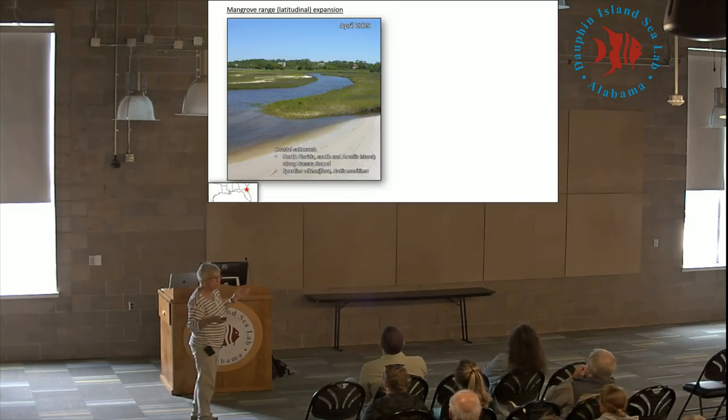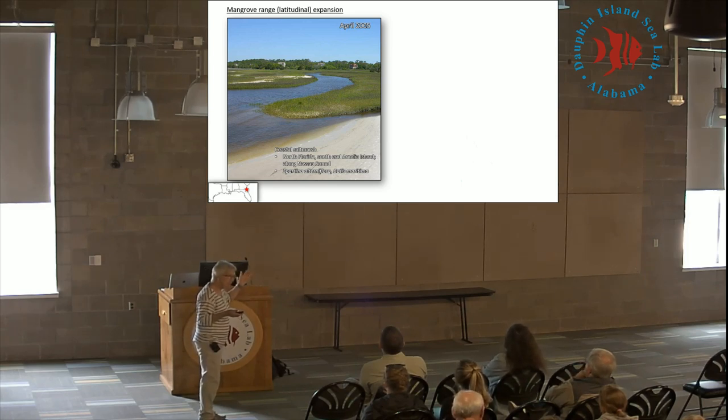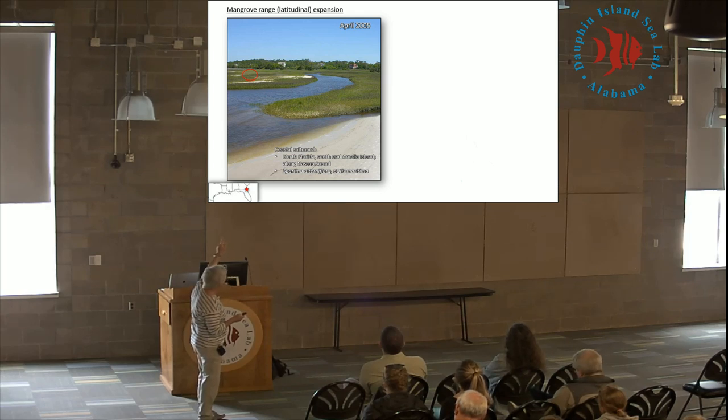So what does mangrove expansion on the ground look like? This is Amelia Island, and like I say, that's up on the east coast of Florida. The next step would be the St. Mary's River in Georgia. And that's a salt marsh picture that I took in 2005. And you see the little red circle I just put in there? Keep your eye on that.